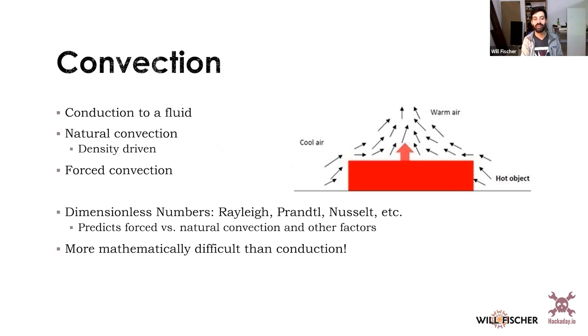Cool. Convection is the fun one. This is what my master's research was in. I'll talk about that at the end of the slide, but it's super cool. So there are two types of convection, and both of them are conduction of heat to a fluid. And it gets crazy really fast because now you have heat going into something that is also mobile on its own.